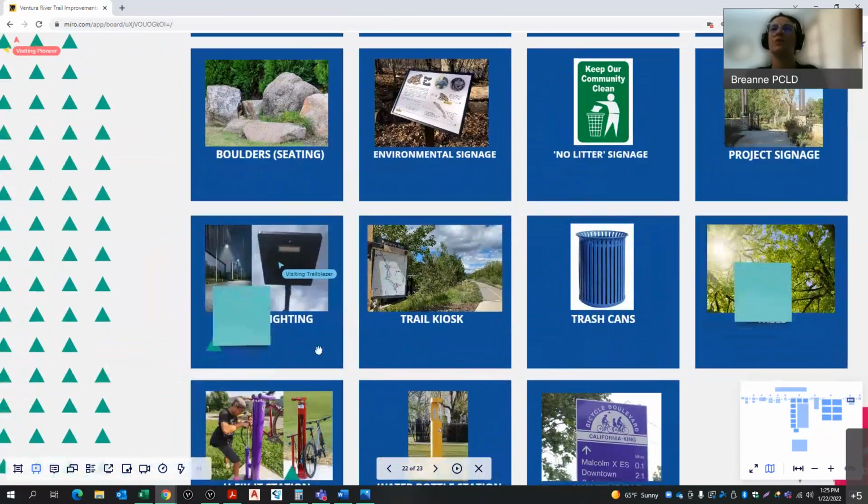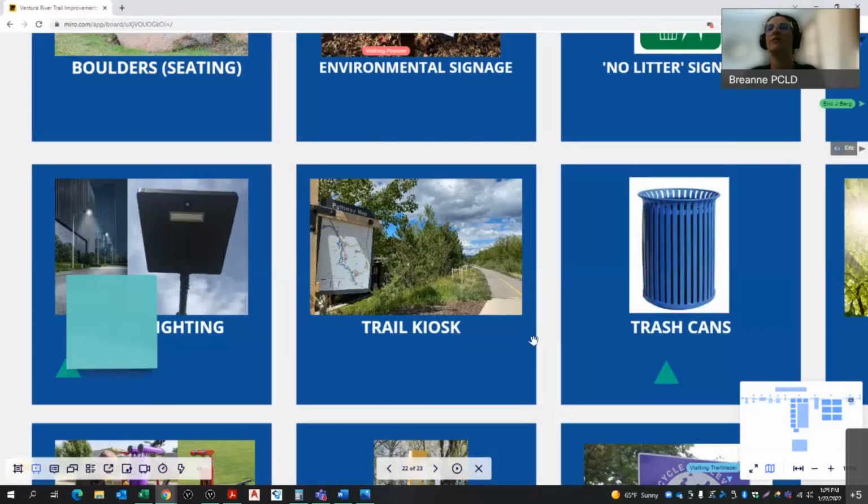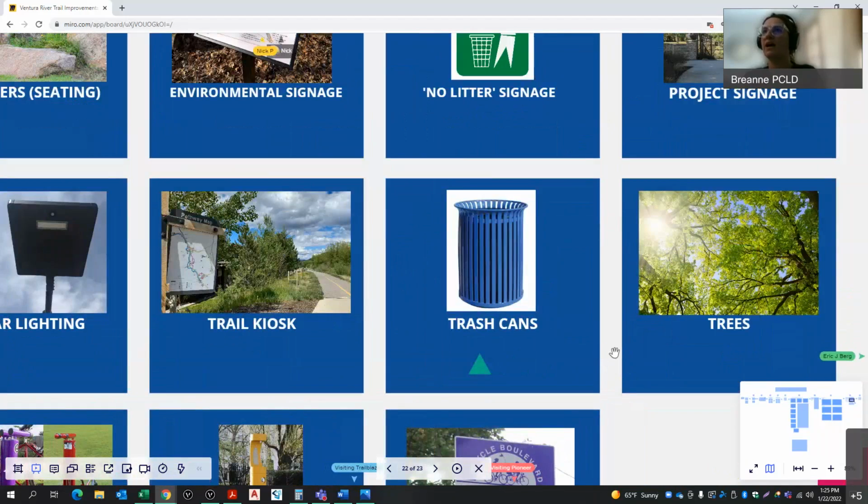Lighting, so adding lighting to the trail. So the lighting that we've used in this application is all solar lighting. So there would be lighting on the trail year round. So the trail can be used day or night year round. Trail kiosks. So these trail kiosks would have maps of the bike path in the area, so showing people how they can get on and off the trail and how they can access other trails and paths in the area. Trash cans, so giving people a place where they can put their trash instead of on the ground, and making sure that it doesn't hit the Ventura River.